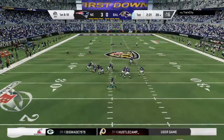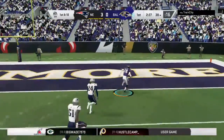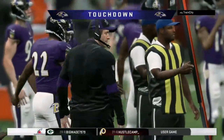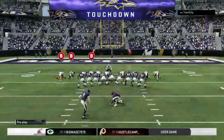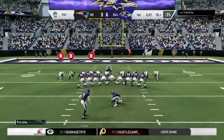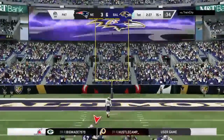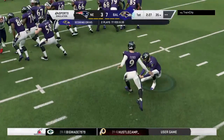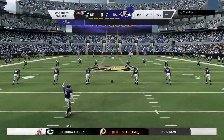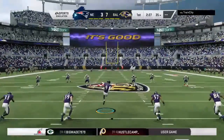They go play action here on first down. He's going to let this one go deep. It's caught at the 10. And all the way in for a Ravens touchdown. Damian Ratley, 62 yards. And the Ravens have taken the lead. Tucker with the extra point, and that makes it a 7-3 lead. Tucker now to kick it away following the touchdown.